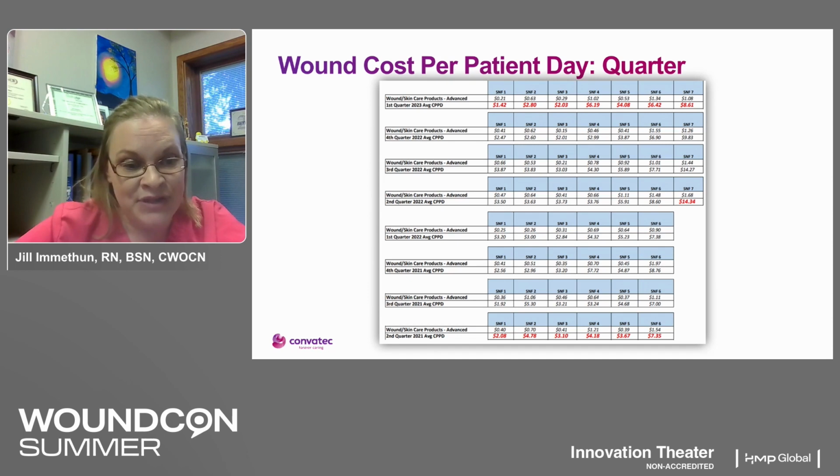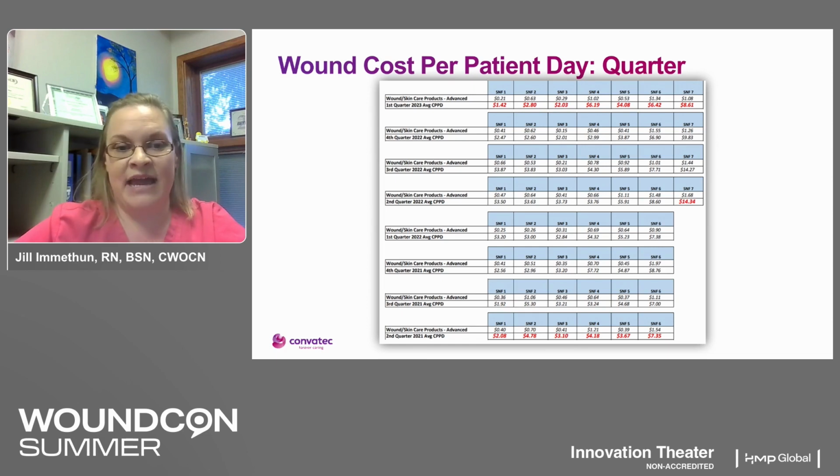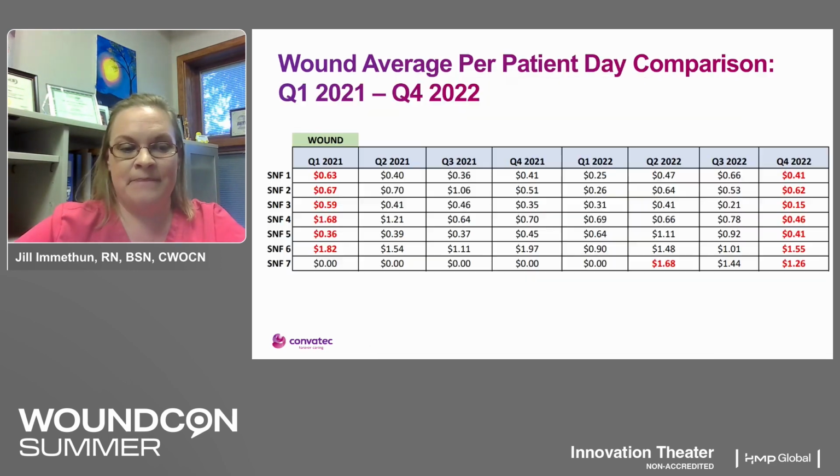And you can see the numbers, going from $2.08, bringing that to $1.42 now. Even our building that we brought on new within the organization, going from $14.34 to $8.61. The per day spend, so getting down to the pennies, 63 cents per day down to 41 cents per day.